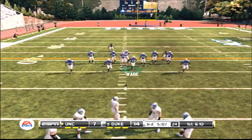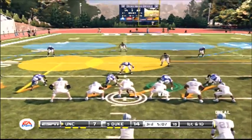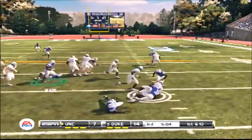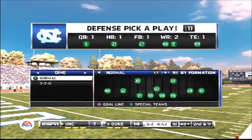We've got a first and 10. Ball on the 49. Rodriguez takes the give. This is picture-perfect defense by this corner. Great job of providing run support.